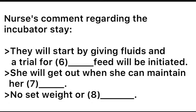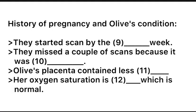So there's no set weight for that to happen. There's no set time for that to happen. It'll be a judgment call about how quickly she starts to maintain her own temperature and how quickly we can bring the incubator temperature down. So Peter, just take me back.